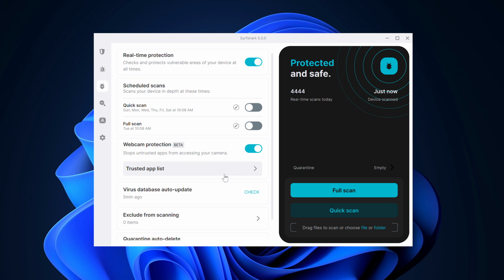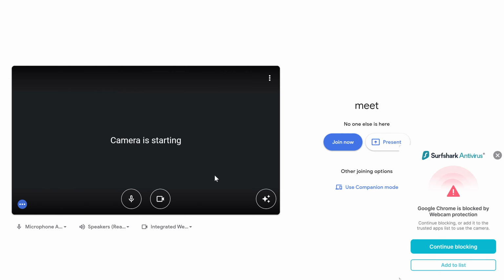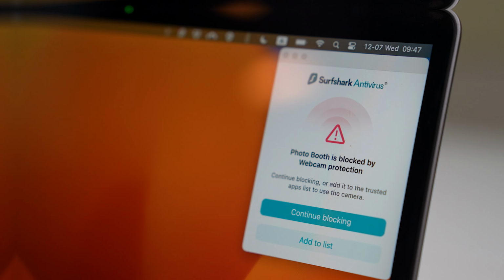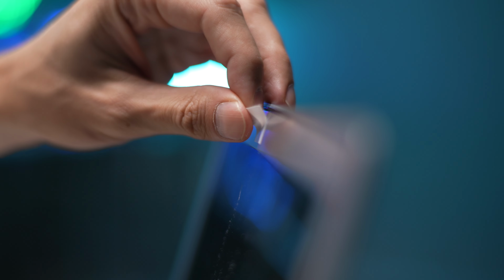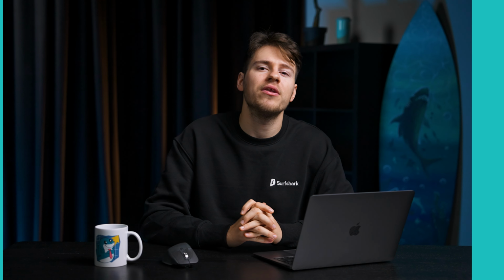Basically, with this feature, you can select which apps you want to be able to use your webcam and which ones not. So if you're ever on a sketchy website that pops up a request for your webcam, or perhaps you just install an unknown app, then this will prevent access to your webcam, which in turn will protect your privacy. In my opinion, this is way better than using one of those webcam covers, so it comes in at number 7 spot on our list.